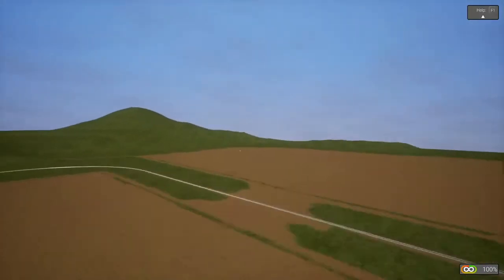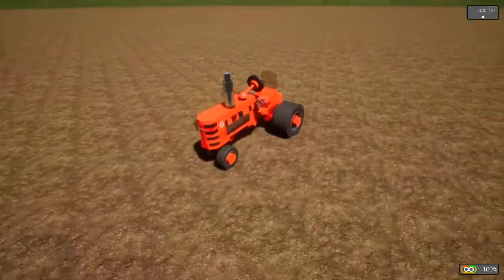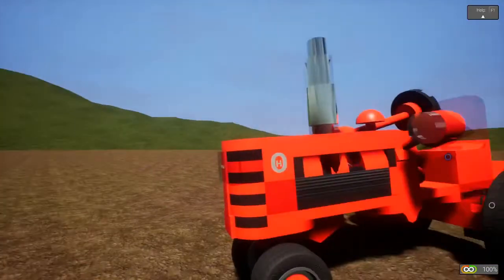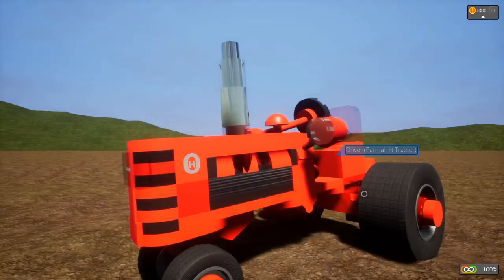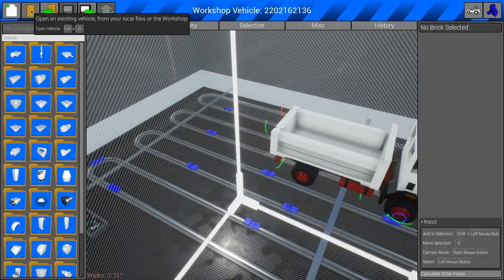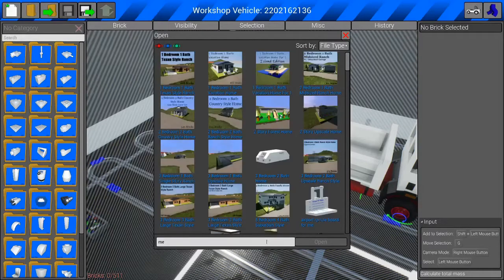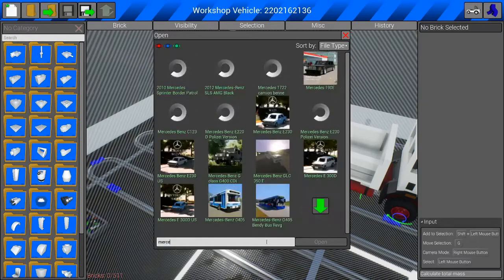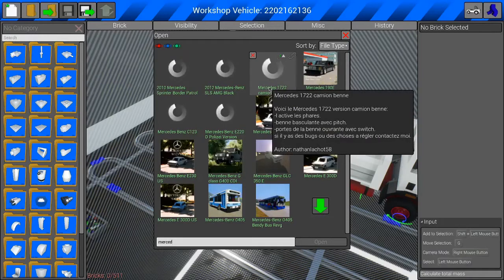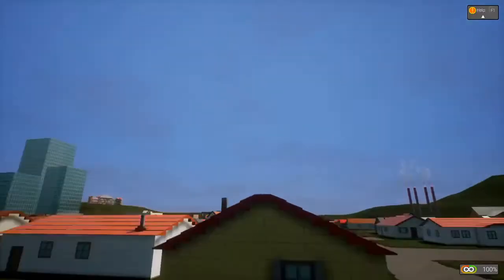So now we have the Farmall H tractor by I Like Tractors. The Cardinal was by May, and I can't remember exactly who the Mercedes is by, so I'm going to look at it. Nathan Lookshot 58, and the Cardinal is by May.